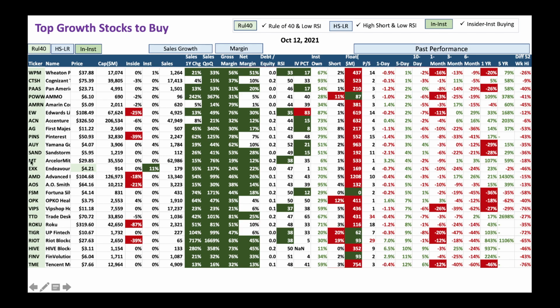As you look through, I love EXK. It's a silver play again, very low dollar stock here. A nice sales growth, nice gross margin. I would recommend buying some EXK. And we got AMD. I love AMD. Lisa Su at the top. I think this company is going to come back and crush stocks like Intel.